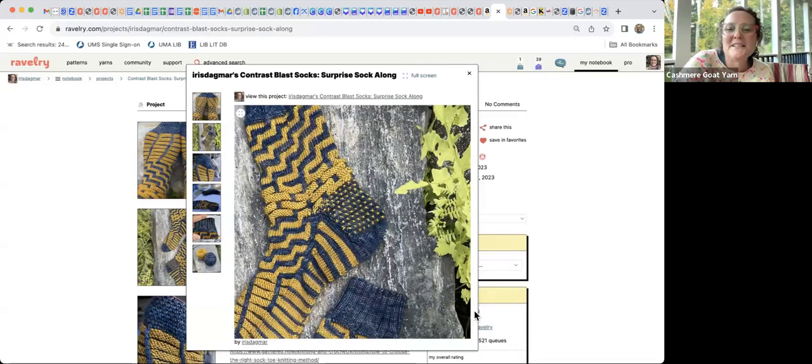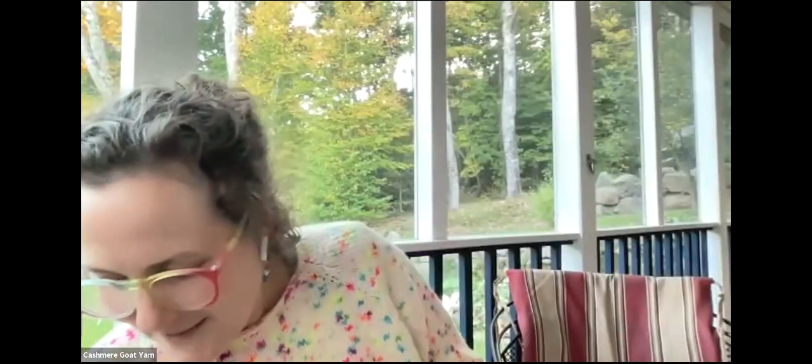But yeah, I will most certainly do another one of his sock knit alongs. I was tempted to do that today, but all my good yarn is not here. It's elsewhere. The contrast blast, do another contrast blast. I was tempted to do that for your knit along. I definitely want to do another pair. Yeah, agreed. I've never done any mystery knit along before, but there was something about that experience of getting the clue every week. I felt like I was 9 years old getting something in a cereal box or something.